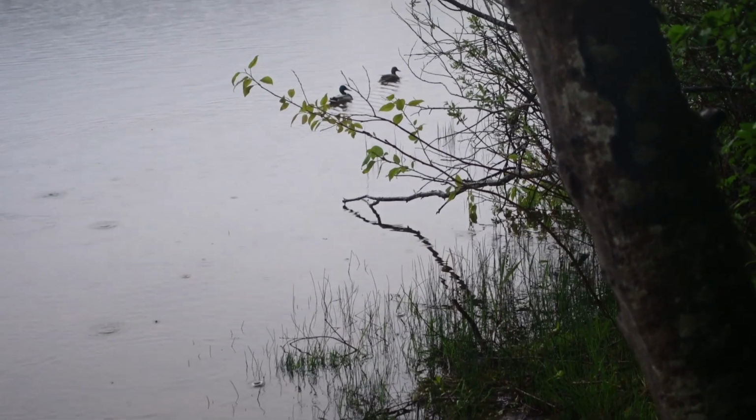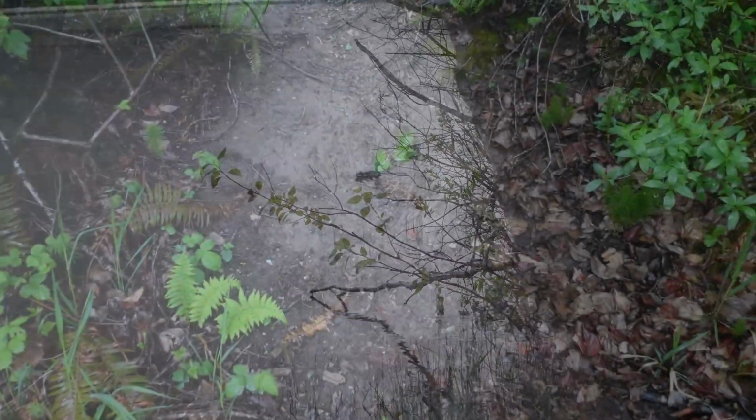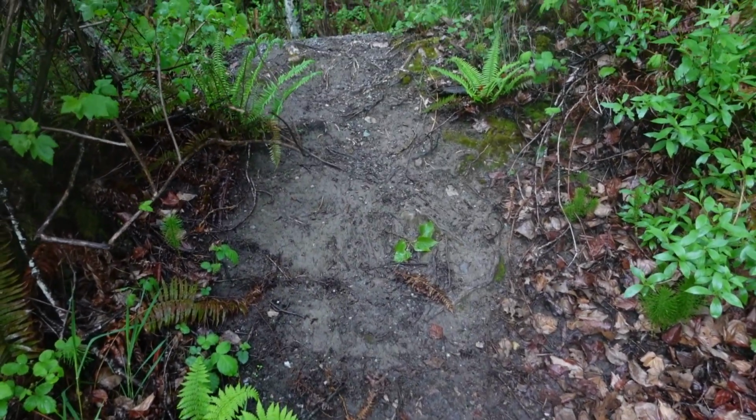There go the ducks over that way. Bye, Mr. Ducky. Okay, now I gotta climb back up without breaking my neck. Let's see how we can do that. All right, we did it, we're back on the trail. We're gonna finish up this hike. Racing the ducks now, we beat him.